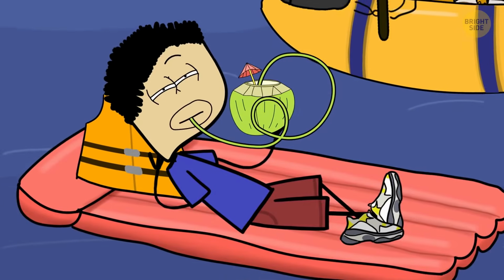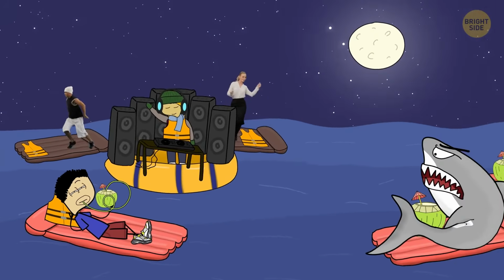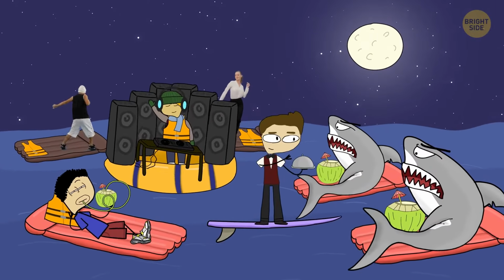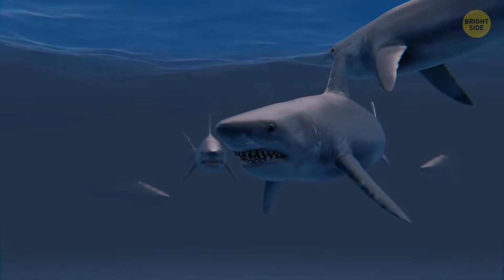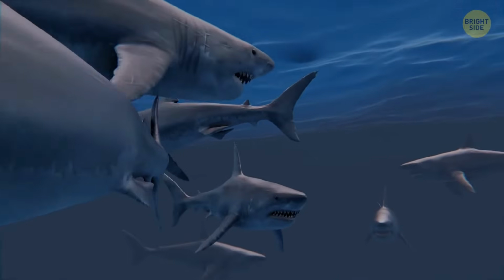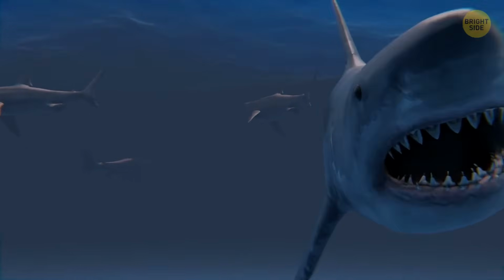At this moment, you notice more fins nearby. A pack of great white sharks arrives at the party. They are some of the most dangerous animals on the planet. They're big, fast, and strong, and their 300 triangular teeth lined in several rows are sharp as blades. Great white sharks swim around the boats and scare away the bull sharks.